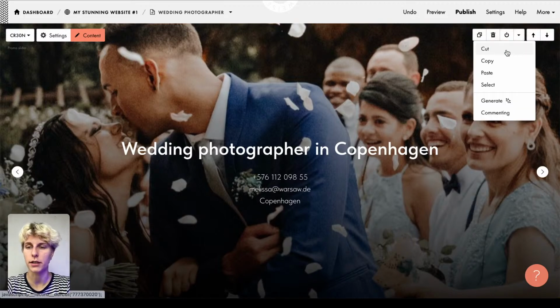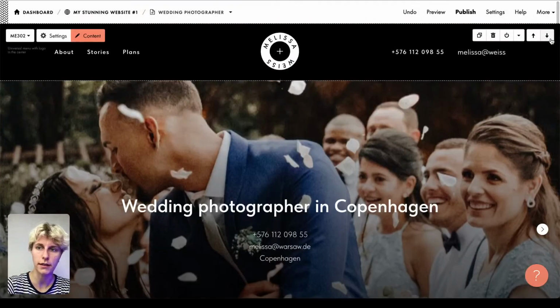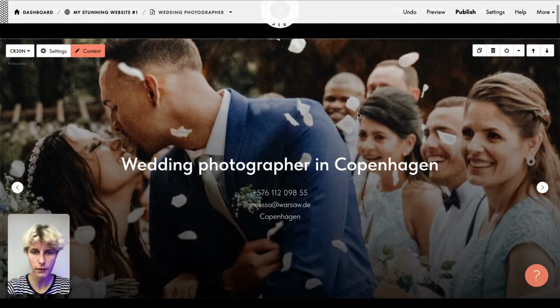Under this drop down, there are some other elements such as cut, copy, paste, selected, generate, copy with the AI, and commenting. And also two arrows up and down, and these allow you to move the block within the page downwards or upwards if you need.